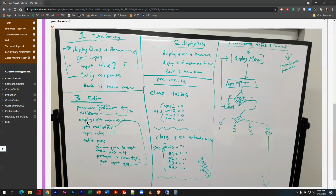But if it's correct, then they display the edit menu. And then what you have here in the edit area is kind of like a microcosm of the whole program, right? So if we're going to be in the edit menu, we're going to basically get whatever their choice is. Like, which question do you want to edit? Is there 1 question or 5? You want to edit question 1 or 2 or 3? And then, once again, checking for valid input. If not valid, display the edit menu again.